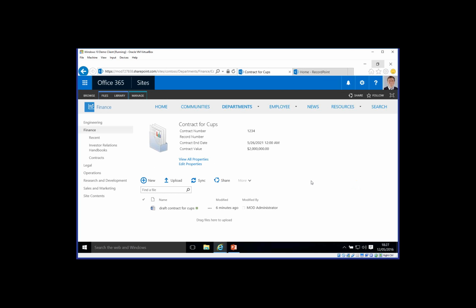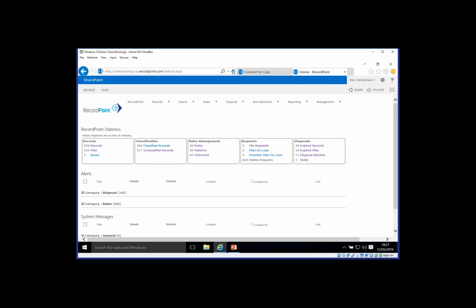What I'm now going to do is flip over to the records world. In the records world, we enter through the RecordPoint dashboard. I'm just going to refresh this page so it updates with some of the latest stuff that we've just been demonstrating through this scenario. And we can see here that I'm given a heads-up display of how many records there are across my system, how many of them are classified, how many records are waiting to be disposed, also files, the aggregation point of those waiting to be disposed, and lots of other useful information in terms of alerts and system messages right from here. And it's important to note that this is the only dashboard that I manage all of my records for.